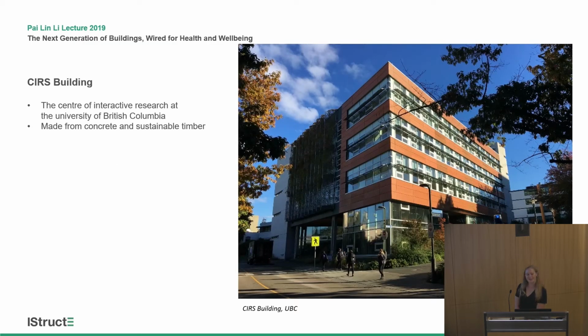So now my favourite building of all of them is the CIRS building. This is the Centre for Interactive Research on Sustainability in British Columbia at the University of British Columbia in Vancouver. This is a building made from concrete and sustainable timber. There's something to note about the type of timber that was used for this building.